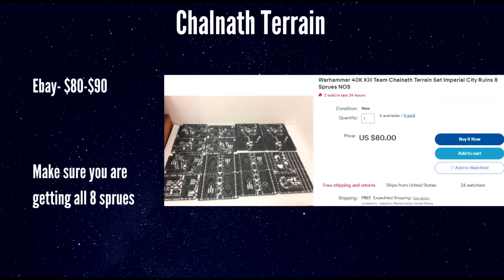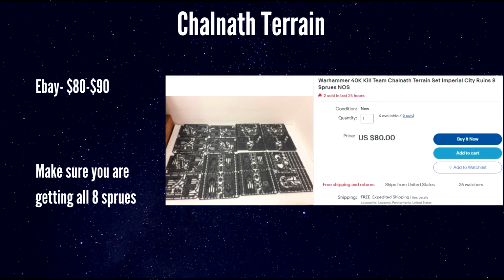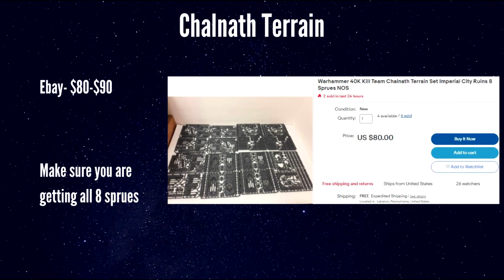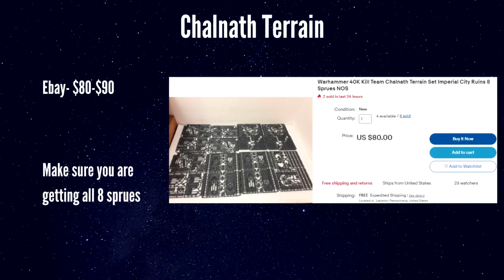One last thing with the train. Make sure you're getting a set with all 8 sprues. Some people are selling just part of the train, and it's not clear unless you look at the description or the pictures, so make sure to slow down and double check that before you buy. You can always message the seller if you aren't sure.